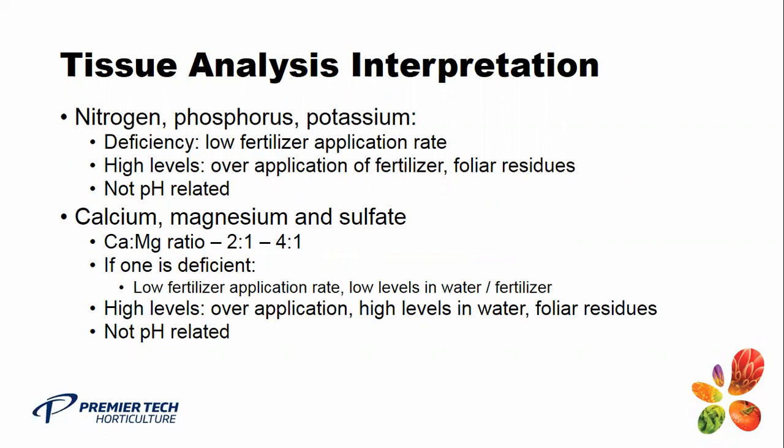The calcium magnesium ratio can cause some issues, even if the calcium and magnesium are both at levels that are considered acceptable. But if the ratio is out of kilter, you can still have some issues. Very high calcium, even though you have what appears to be adequate magnesium, could still result in magnesium deficiencies. And so that's what we're looking at: the correlations between the different nutrients in the tissue.